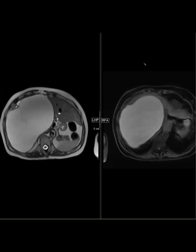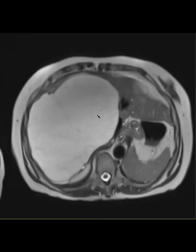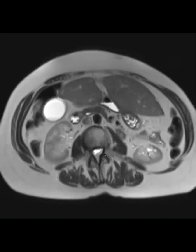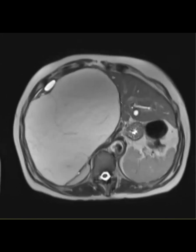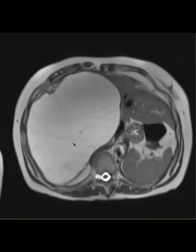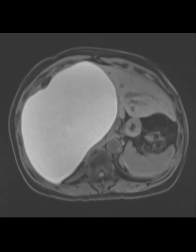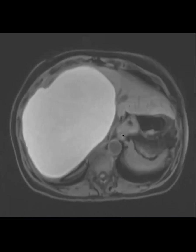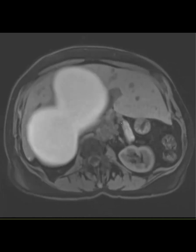My next case is this one. This was a 50-year-old female who had this, you can see she's got multiple cysts in her liver and then had this very large lesion here. It had kind of these lacy septations. This was the T1 pre-contrast. You can see it's pretty T1 bright. The other cysts are not very T1 bright.